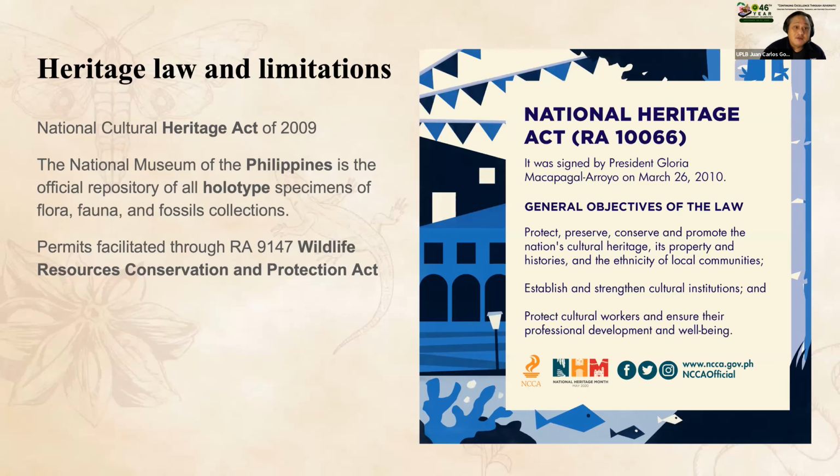What a lot of us who do research understand is that for you to collect specimens in the Philippines, you need to get a permit, and of course you need to transfer them, so you get local transport permits, and so on and so forth.